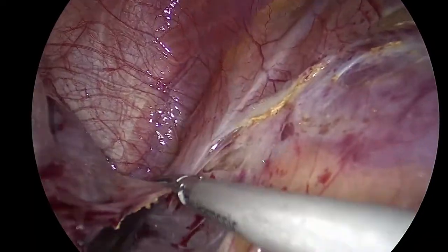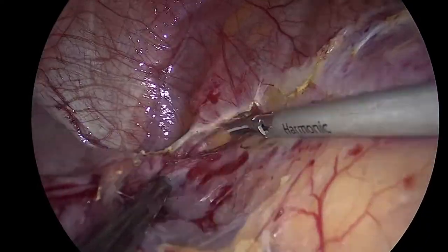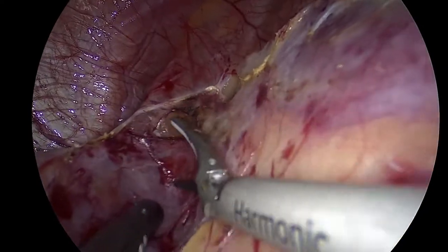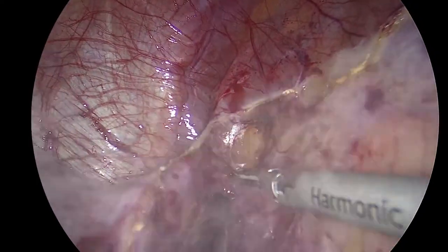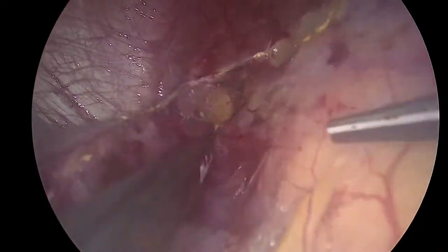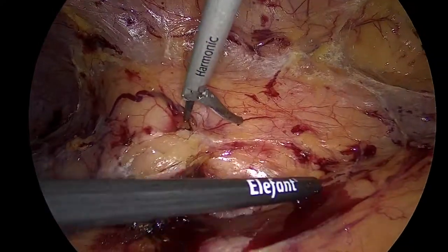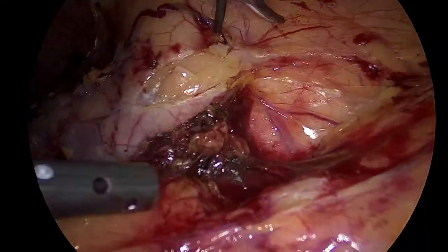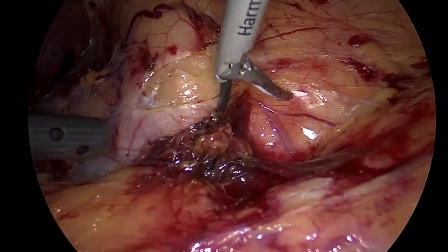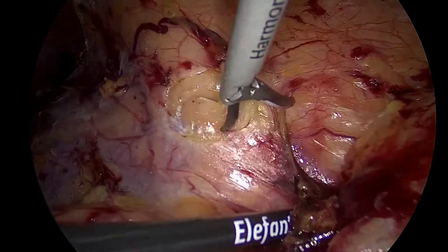As I said, be careful of the stomach. Sometimes the stomach falls back there. Excellent. Good, pull back. When you pull back, it's 30 degrees, remember? Let's see, is it bleeding somewhere here? We will see later on. Okay, there's something. A bit of bipolar?